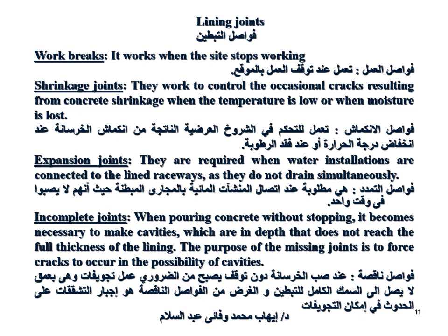Lining joints. Construction joints are used when the work stops on site. Shrinkage joints work to control the sectional cracks resulting from concrete shrinkage when the temperature is lower or when moisture is lost. Expansion joints are required when water installations are connected to the line.